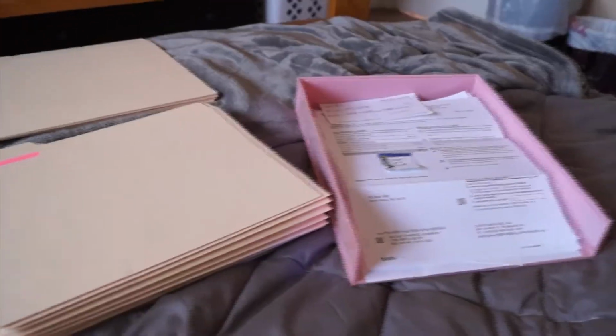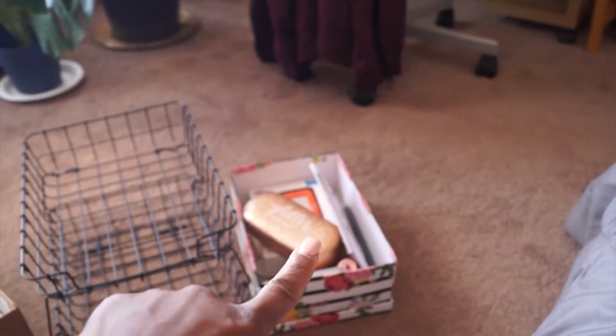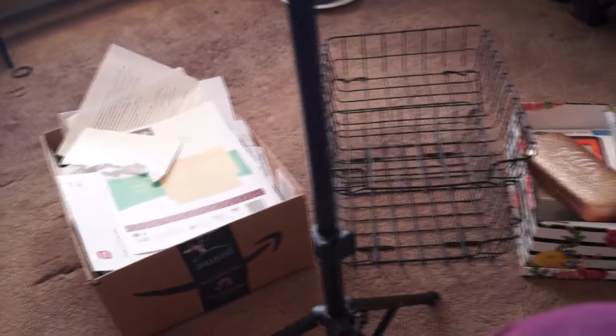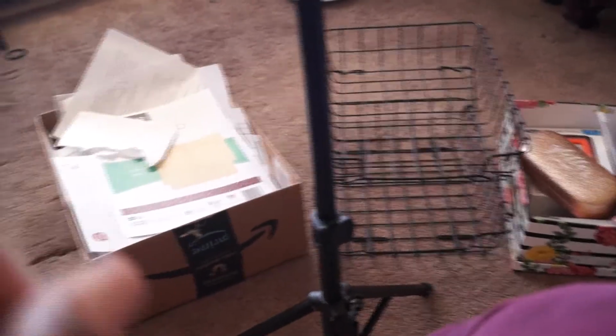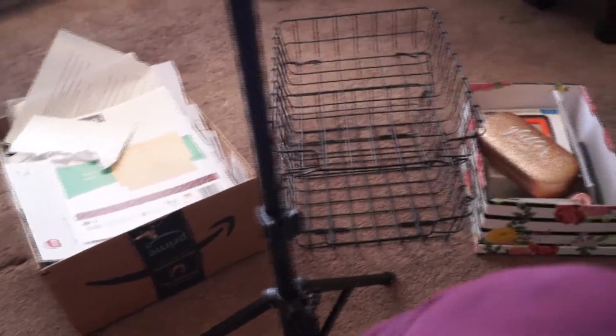Okay, so these two things were pretty much filled with paper. This is now like crafting storage, and this is completely empty. This is the trash wastebasket shredding type things. My dad's very adamant about anything that has my address on it must be shredded because it's his address, you know. And then this is the result.